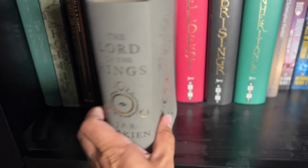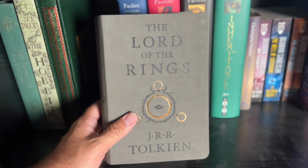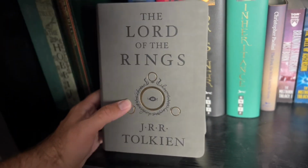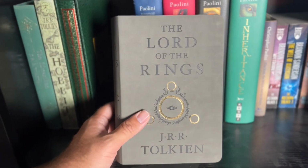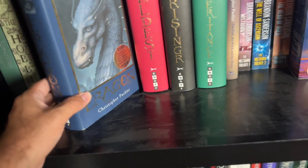But I love the artwork on this. This is all 3 books. I do not have the Lord of the Rings as individual books. I just have this collected edition. But I'm a big fan of that. I really love it. Then we've got the classic, the Aragorns.